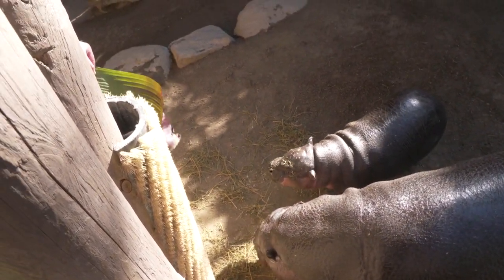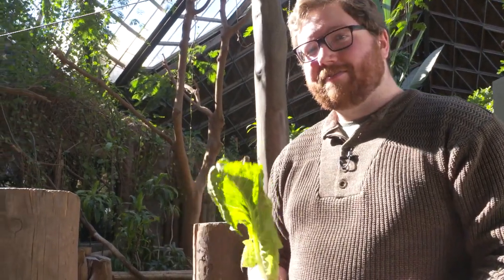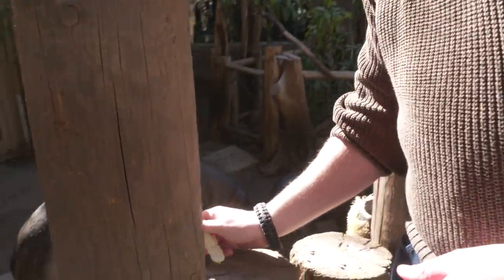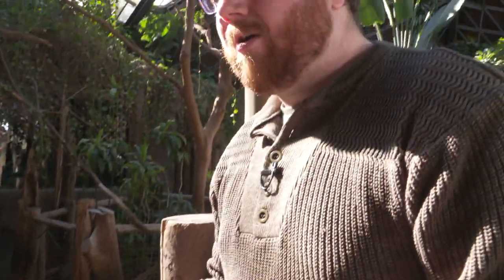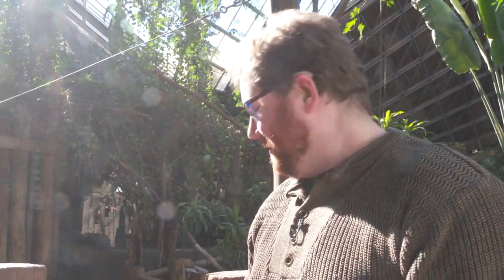Now, will I get the opportunity to maybe feed these hippos a bit? I think so. I got a piece of romaine lettuce. I'm going to try to feed it to one of the pygmy hippos. Kindia. Yeah, there you go. Wow, that is really cool.